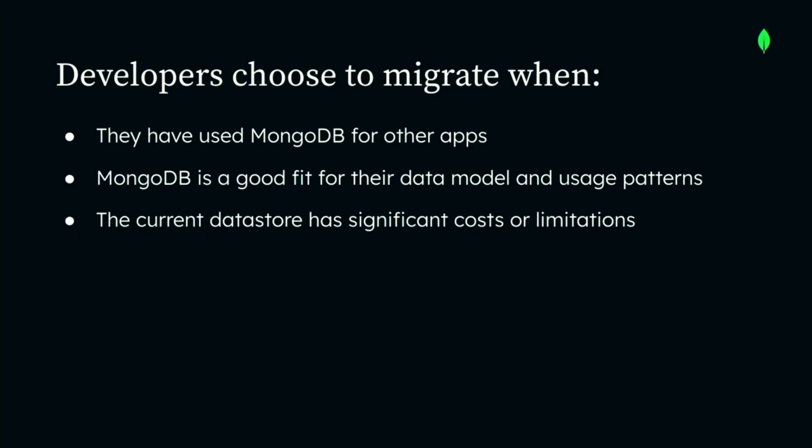When we talk to customers who are trying to migrate their data into MongoDB, we find that developers choose to migrate to MongoDB when they've already used MongoDB for other things and they know that they like it, they know that it's a good fit for their data model, a good fit for their usage patterns. But most importantly, their current data store has some kind of significant cost or limitation that's actively getting in their way, stopping them from being able to develop efficiently for new features.